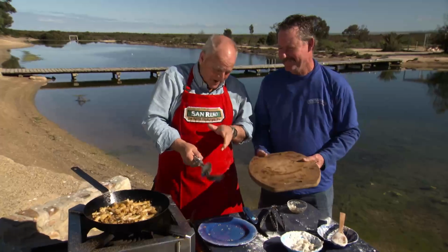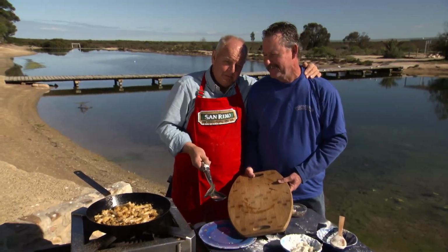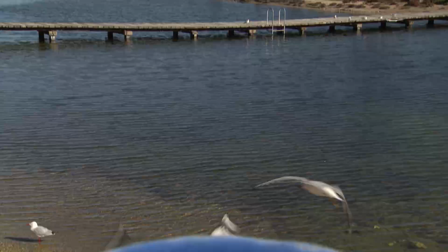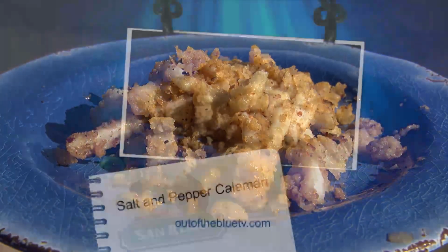Port Wakefield squid. And you can get a sort of little bowl of this at the Port Wakefield caravan park, you reckon? Yeah. With every guest, we give them one. Look at the calamari, fresh and delicious.